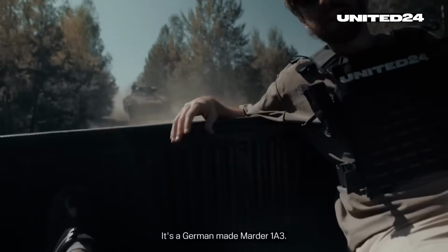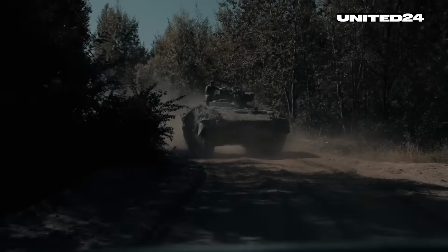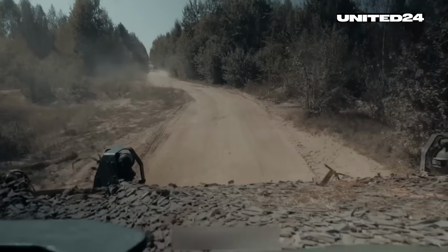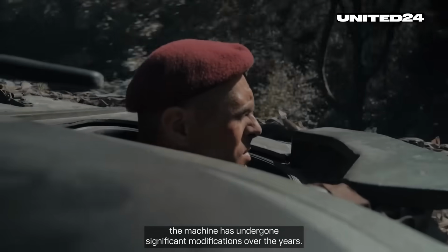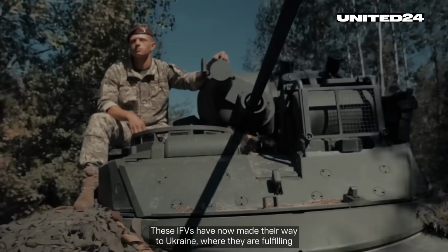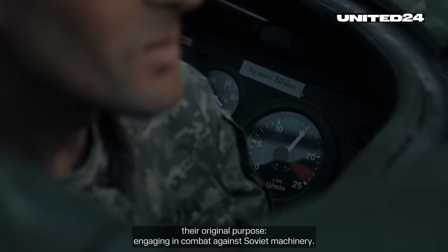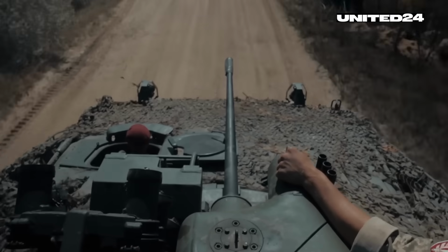It's a German-made Marder 1A3. The Marder has been a part of the German army since the 1970s. Originally designed during the Cold War, the machine has undergone significant modifications over the years. These IFVs have now made their way to Ukraine, where they are fulfilling their original purpose, engaging in combat against Soviet machinery.